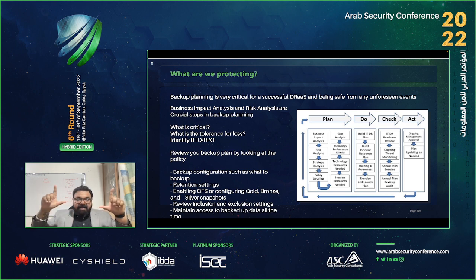So you have to first plan, create your protection plan, and only then should you do it, which is why I have put in PDCA as one of the aspects for us, because whatever we drive, we should always follow PDCA. We plan, we do, we check, and then we act when the time comes. So in this case, we need to understand what we are protecting.